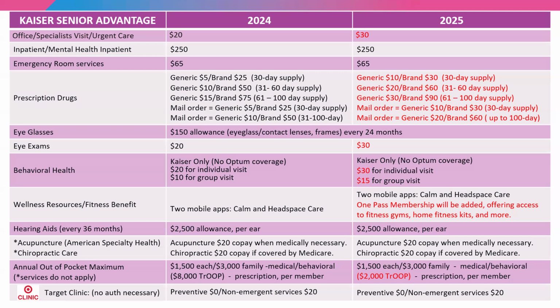The hearing aid benefit is $2,500, the same as this year, and will be the same for next year. Acupuncture and chiropractic service copays remain the same. Out-of-pocket remains the same for the medical and behavioral health at $15 each, $3,000 for a family.